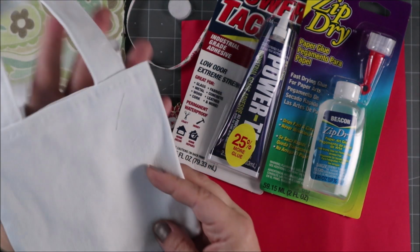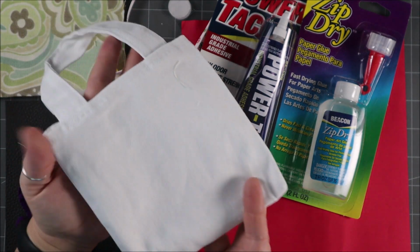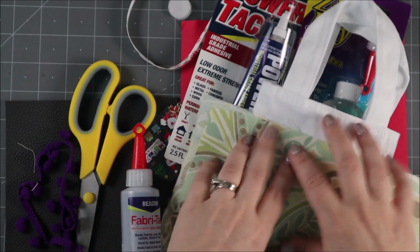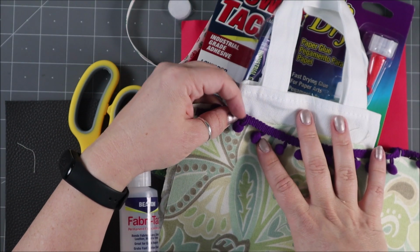So the first one that we did, and I didn't get pictures, I'm so sorry, but the first one we did is we got this little tote bag, and we learned how to take and put fabric on the tote bag. I'm just gonna kind of rough it. So fabric on the tote bag, and then put a little bit of trim. It's combining, and it's like decorating up a tote bag.